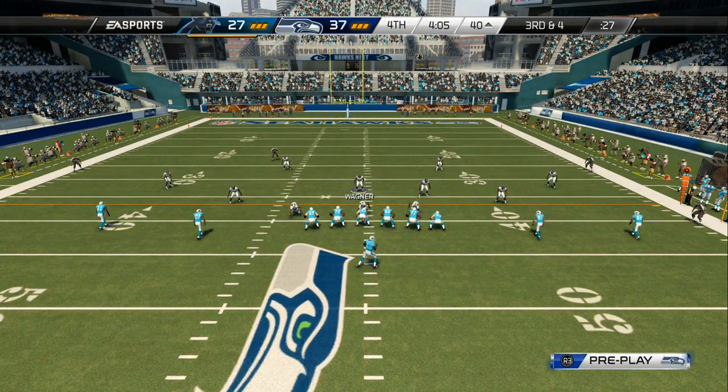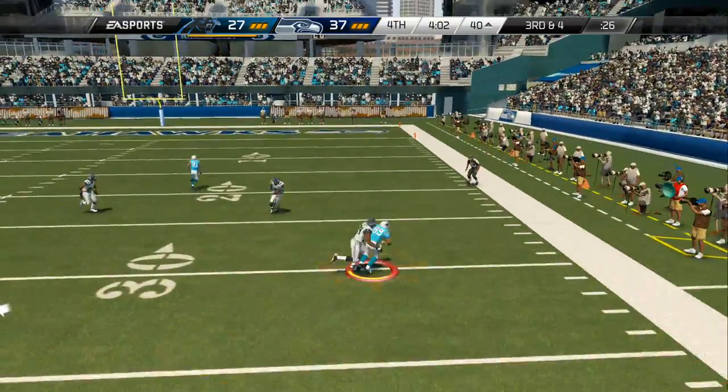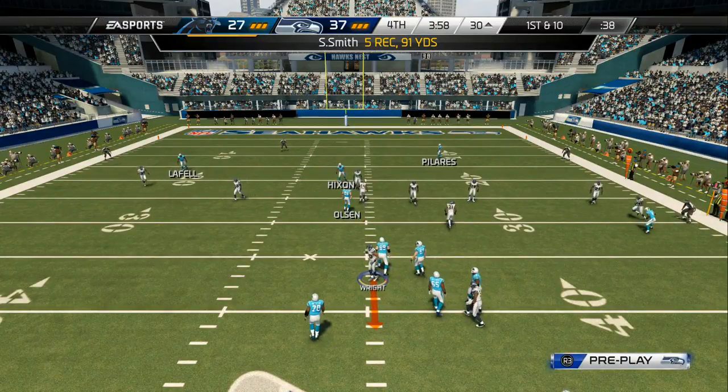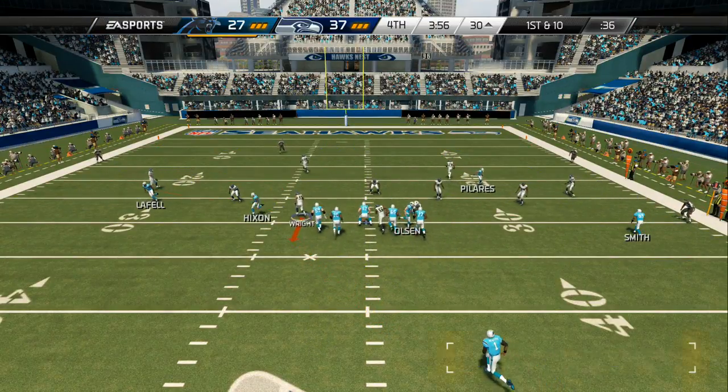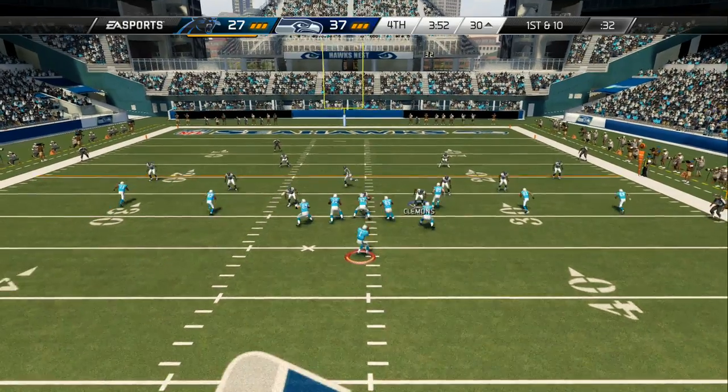The Panthers come to the line with an empty backfield. Third and four. He's looking to the right here on this throw. Good job by the quarterback that time. He doesn't panic. He reads that it's a zone, and you have to wait for the receivers to get in between the defenders. Nice throw and catch.